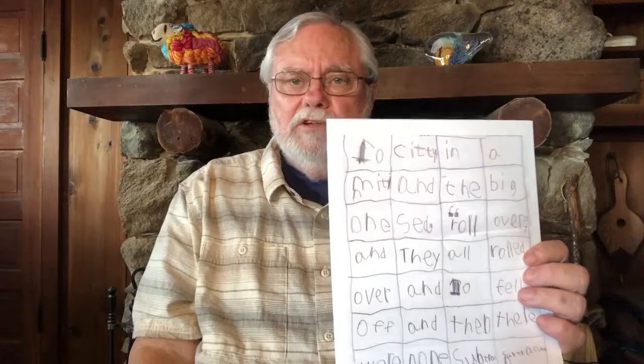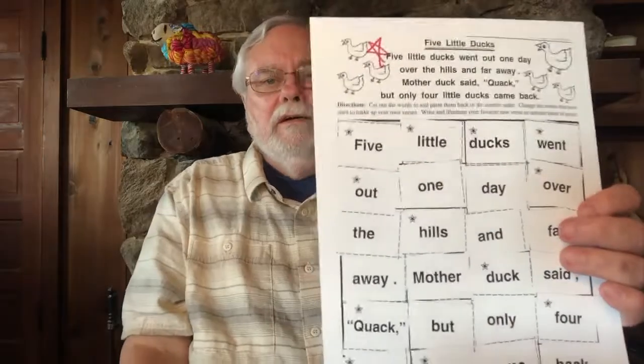This one was from the song 10 in the Bed. And so on the front it reads, 10 pups in a bed, and the little one said, roll over, roll over. And they all rolled over, and one fell out, and then there were 9. Subtraction. So if you subtract 9 from 10, how many do you get? 1. So child turns it over on the back, and they write their own version, and they write 10 little kittens in a mitt, and the big one said, roll over, and they all rolled over, and 10 fell off, and then there were none. Subtraction. So if you subtract 10 from 10, what do you have left? You have none.